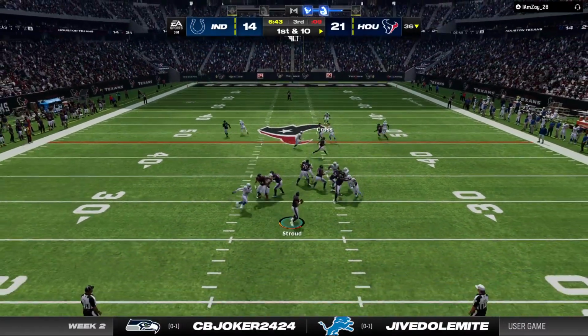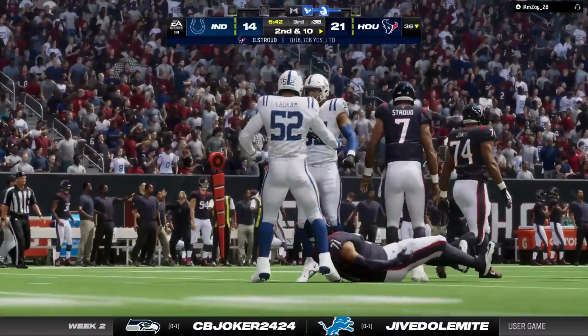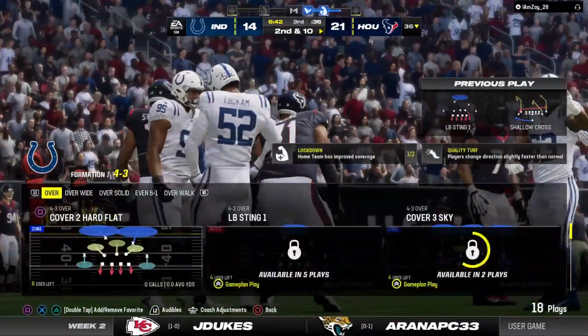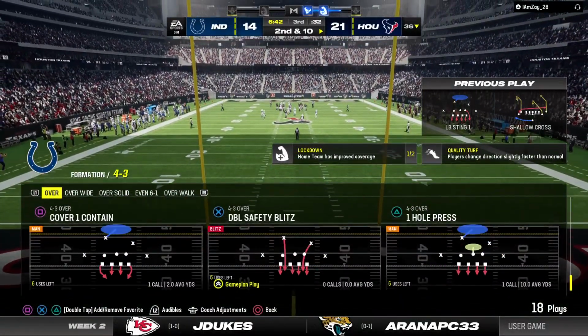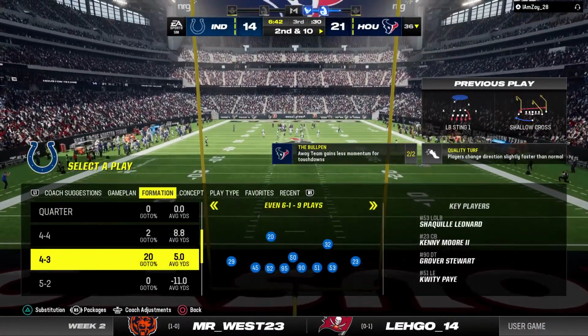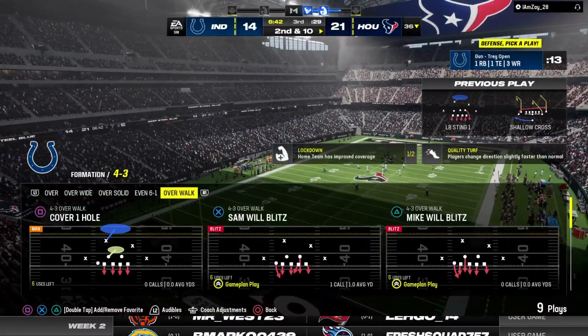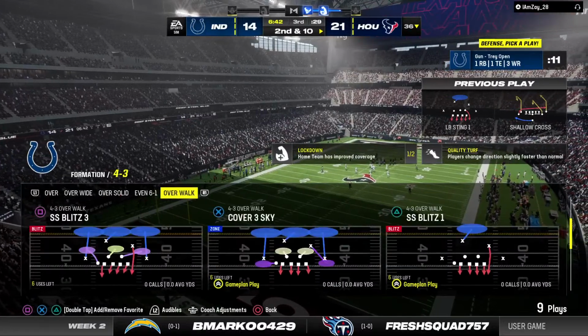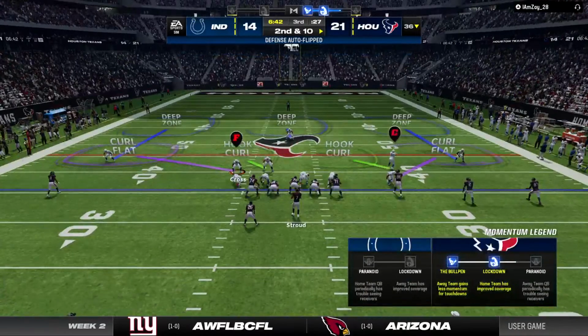First and 10, it's Stroud. And he'll be hit as he releases it, and that'll fall incomplete. Partner, what we're seeing so far is a defense that's certainly coordinated. Both levels doing their jobs in tandem. The back helping the front helping the back. The pressure got home on that last play and forced him to try and throw through contact and short of the sticks. Now it's 2nd and 10.